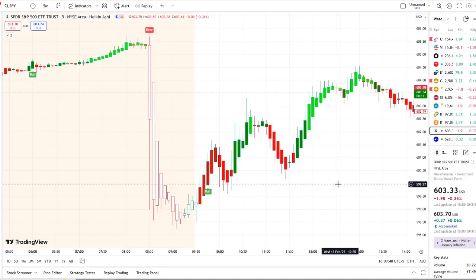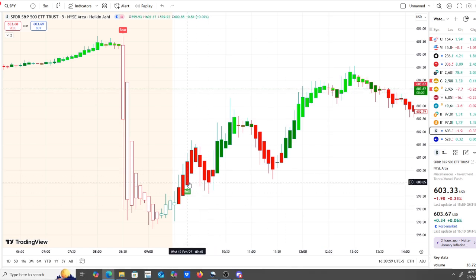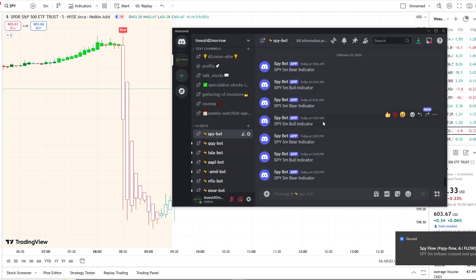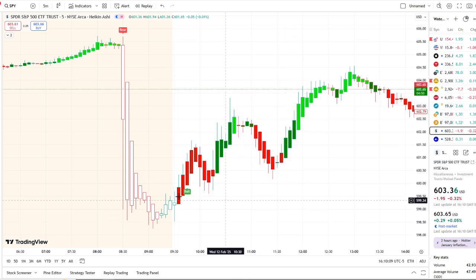Here we are with the SPY, the SP 500 index, continuing to fight and hold support levels here and test key resistance levels. And in today's volatility, our SPY bot sent out a bull indicator since 9:50 a.m. You can see it right there. It did not get canceled till 2:20 p.m. And that was the strongest bull indicator there on the SPY.